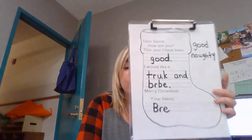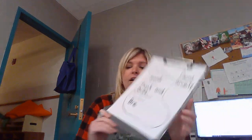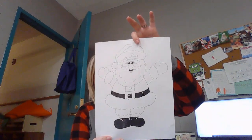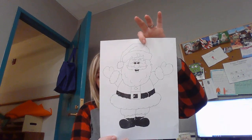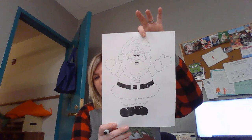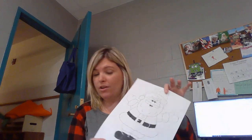Okay, so we have our letter to Santa Claus done. The next thing that you can do is get out our Santa coloring sheet, and you could color Santa a picture of himself. You could use your colored pencils, your markers, your crayons, whatever you have at home. Make sure you do a really good job coloring this because Santa is going to want to see it. When you're all done, you can do one of two things.